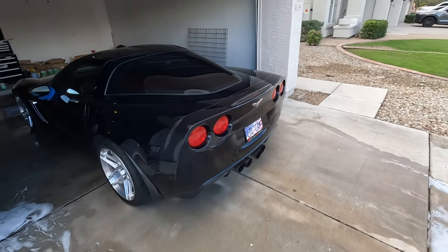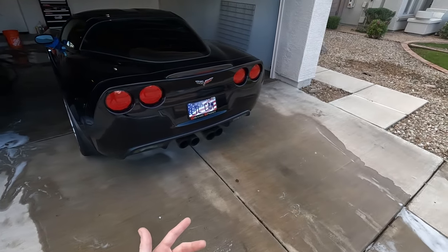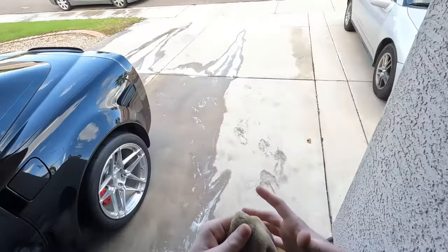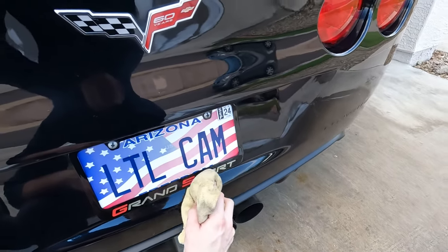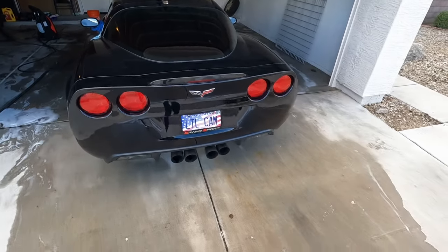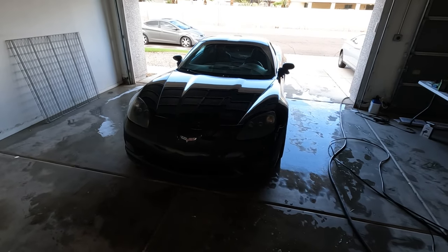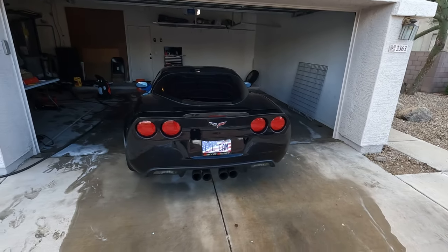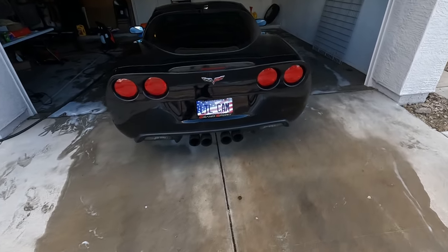I gotta say, I'm at a little bit of a crossroads with this car now. There's nothing really left to do on this car besides maybe a couple minor little bolt-ons or boost. And boost on this car will be a pretty big commitment. The car has 60,000 miles, so if I do boost it, it will likely need a clutch. If I need a clutch, an entire supercharger system, and someone to install all of that, it's probably gonna cost me around 15 grand or so.